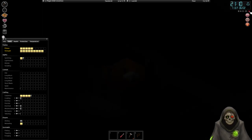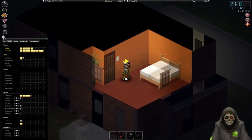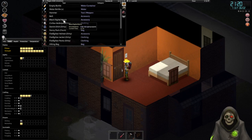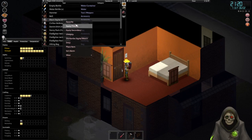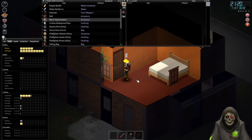I'm not sure how this works. Is it set up to go off at a certain time? Like if I open up my watch, set alarm. I can, okay. If I set an alarm and then click that, it would go off then. Okay.